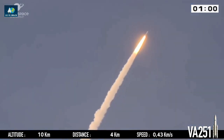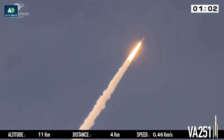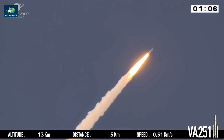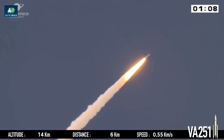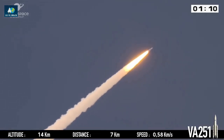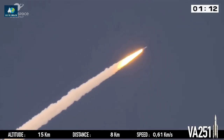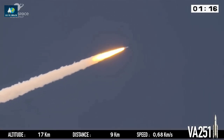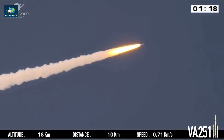We've broken the sound barrier, Mach 1. We're traveling faster than the speed of sound. And we can just hear the sound of Ariane now coming to us here at the Jupiter Control Center overhead. Thundering. Overhead.